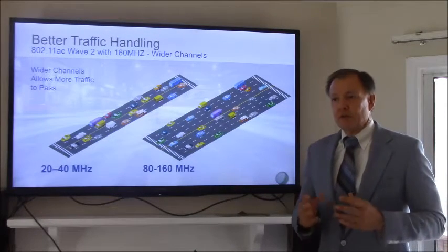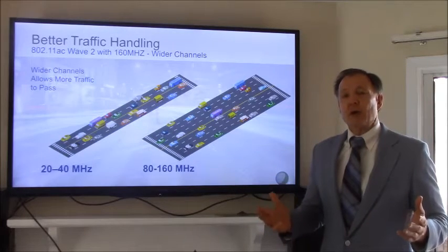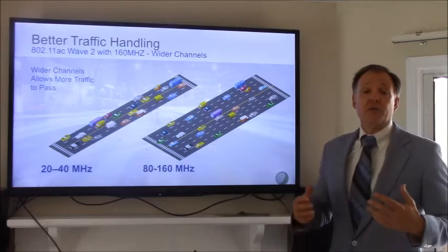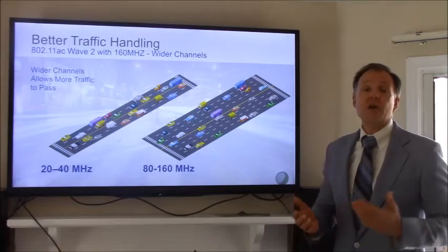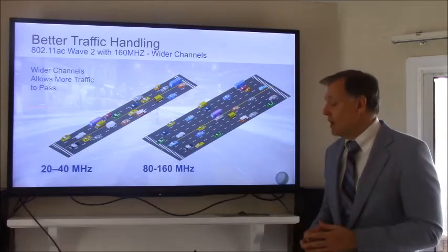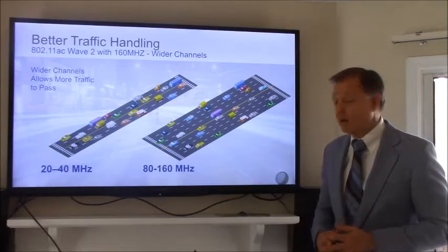Additionally, pretty straightforward is the 160 megahertz wide channels. Obviously, the wider the channel, the more traffic it can handle, the more speed that it can go at. It's comparable to, say, driving on a 2-lane or 4-lane highway compared to a 6-lane or an 8-lane highway. So we're going from 80 megahertz to 160, doubling the channel width.